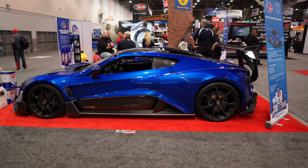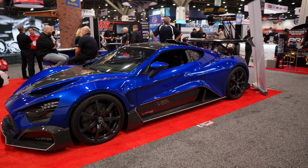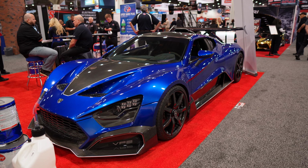But this year was a year we were kind of just going as enthusiasts again, and more so just enjoying the show. And one of the things I wanted to check out were some of the most epic sim rigs I could possibly find. And I ended up finding some pretty sweet sim rigs.